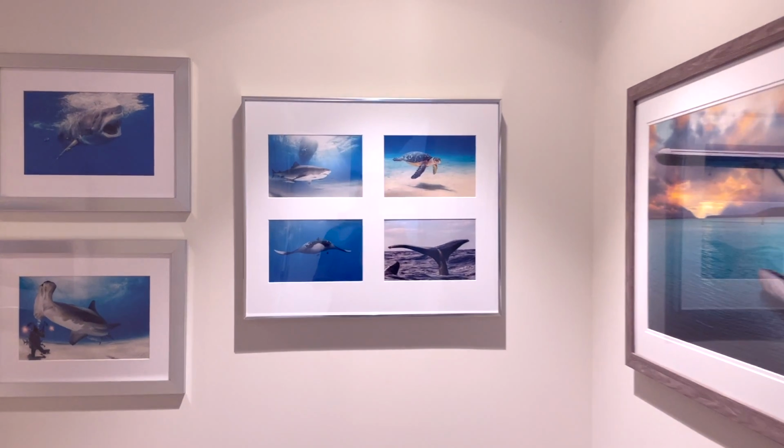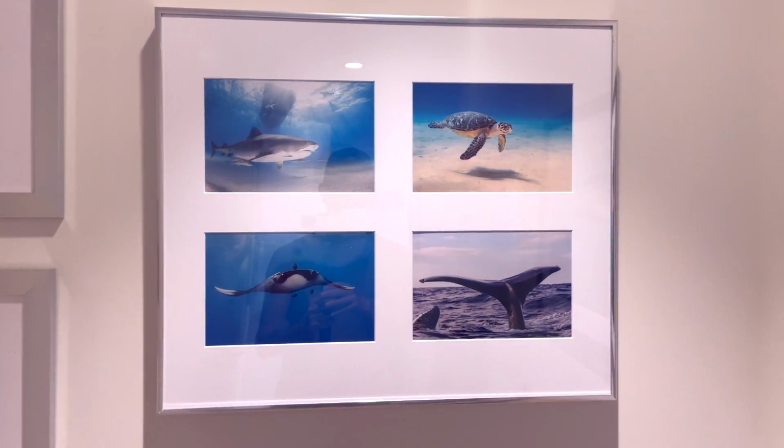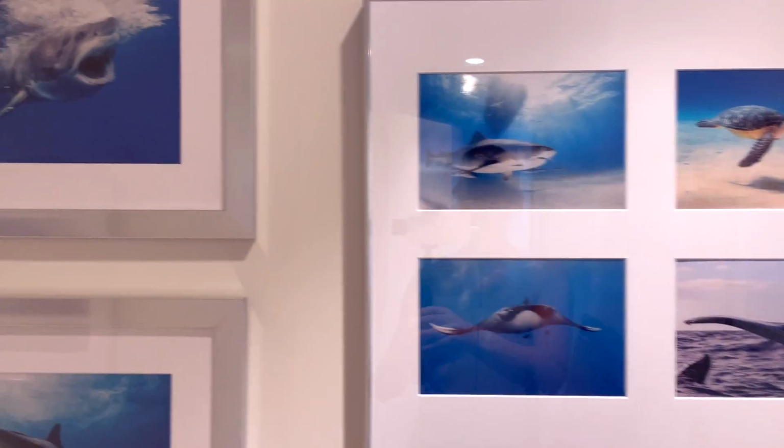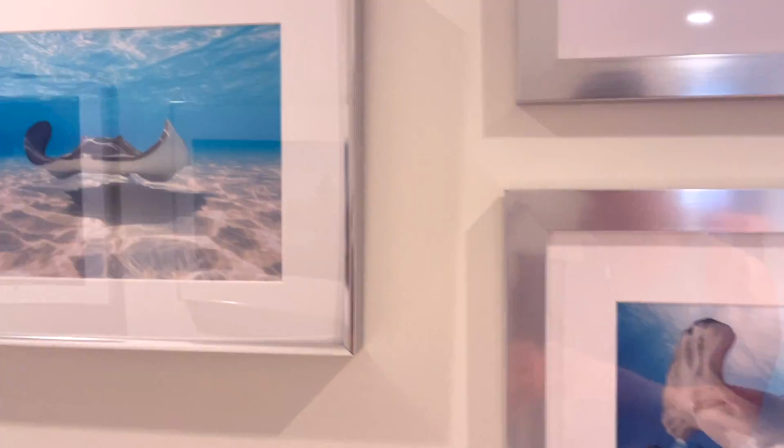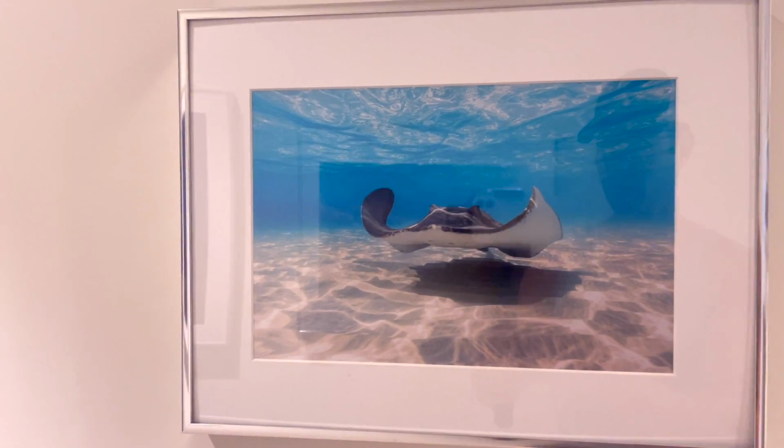Here's our ocean wall. We've got our hawksbill turtle, humpback whale, tiger shark, manta. There's our great white, hammerhead shark, that's the one that bit my camera. And then of course southern stingray. But what's missing from this wall?